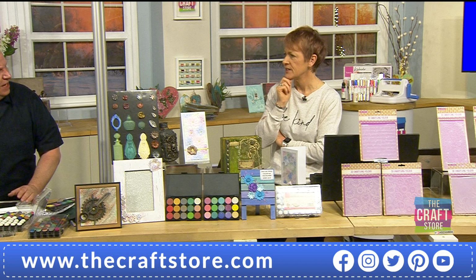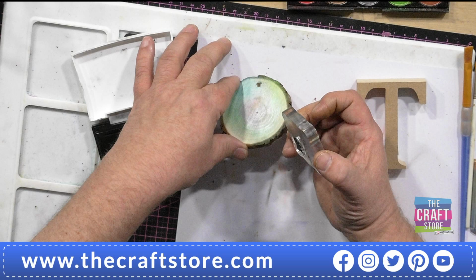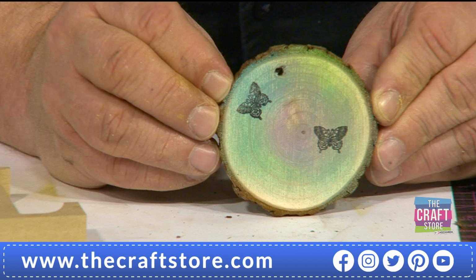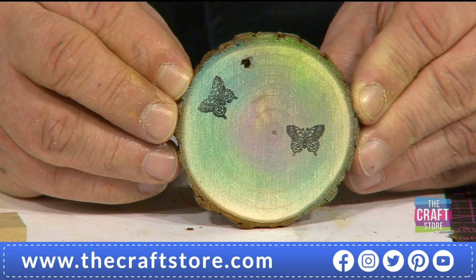This is VersaFine. If you're stamping onto a gilding wax or a paint or something with that sort of sheen and shine, you would use Stazon, wouldn't you? VersaFine, black. But I don't know if Tom can get in close enough to show, if I hold this up, the detail of those butterflies that's come out on top of it. Come on, Tom. Oh, he's coming in. Well shot. Focus. Can you see that? Oh, yes. You've not lost a single bit of detail of an extremely detailed stamp. Wow. And of course, it didn't need Stazon.